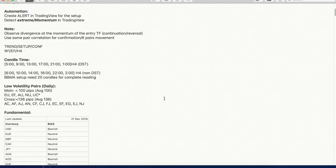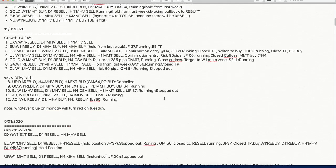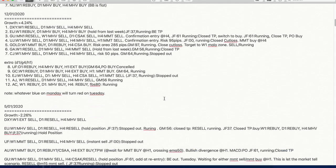Okay, let's get to the last week trade review. Last week was 12th January 2020. The growth of our account was 4.24%. Last week we had a lot of trades. One thing that I'm not very proud of is we took a lot of trades based on suggestions from the YouTube channel of the previous group member. So overall we have a total of 11 trades, because number one is DXY and we don't actually trade it. It's just our guide.